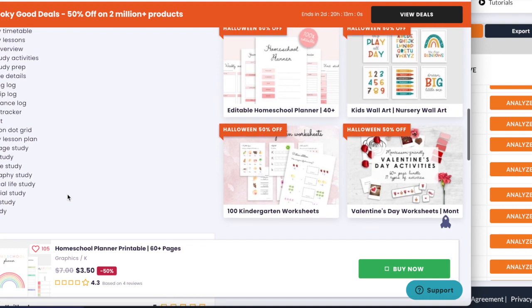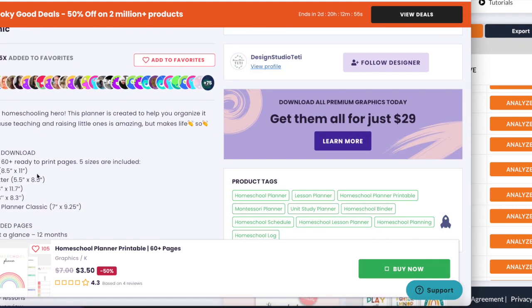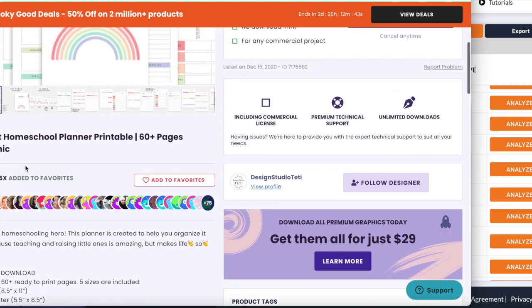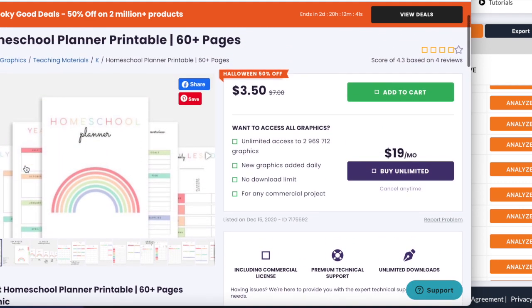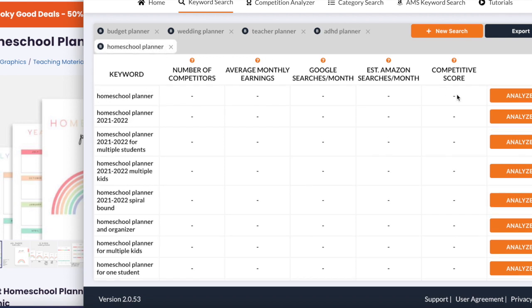So I'm thinking this is the one we should go for because it has 60 plus ready to build, ready to print pages. 5 sizes are included. So these are the sizes included, and it's 60 plus pages as opposed to the other one that was, I think, 7 pages or so. So I think this is the best result, this one right here, Homeschool Planner. And for the keywords, we can use this one right here.